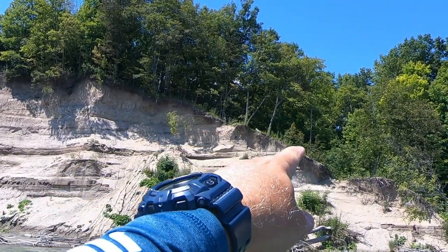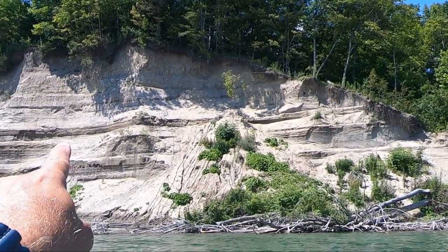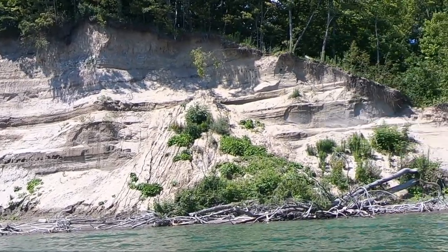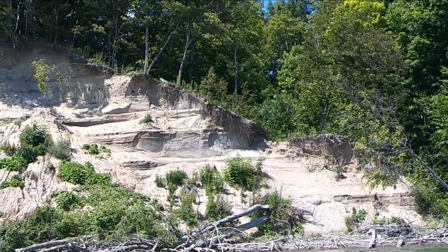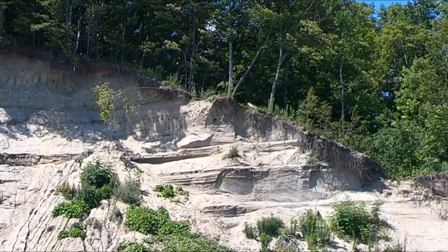Some holes in the cliff there, and swallows have been nesting here. There's quite a few over there as well, where the swallows have been coming in and out. Of course, now I'm filming, none of them come out. But when I was here just watching before I started filming, they were there. Typical.